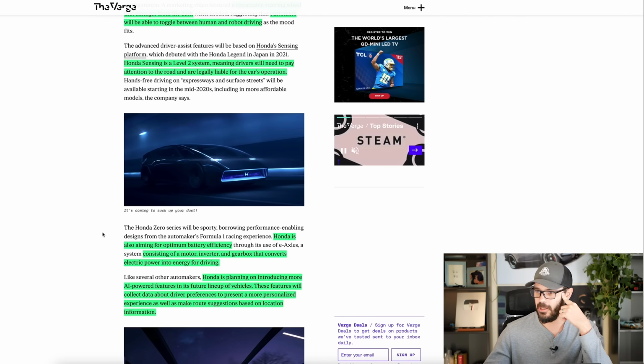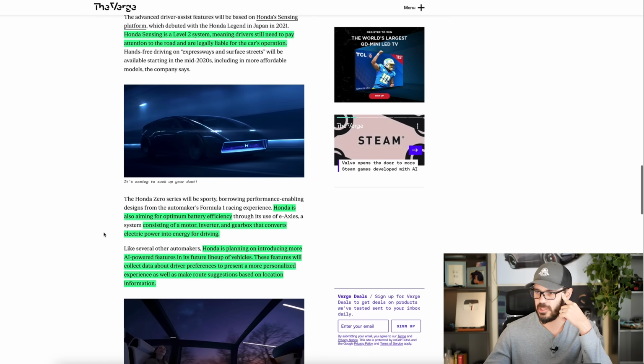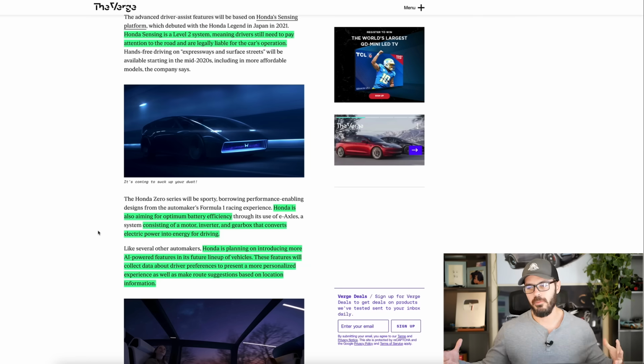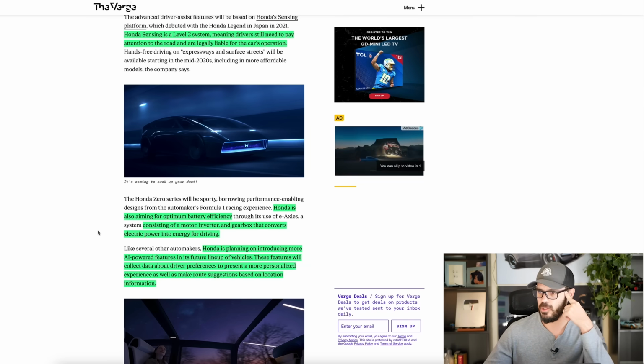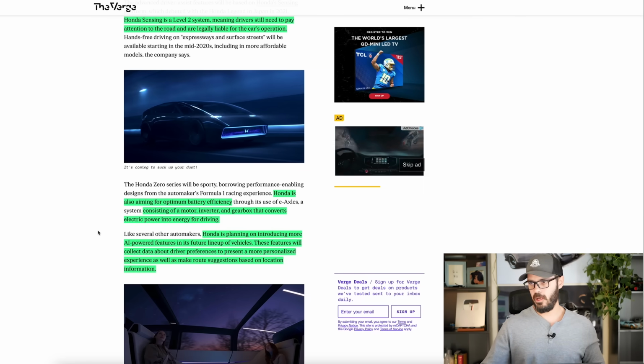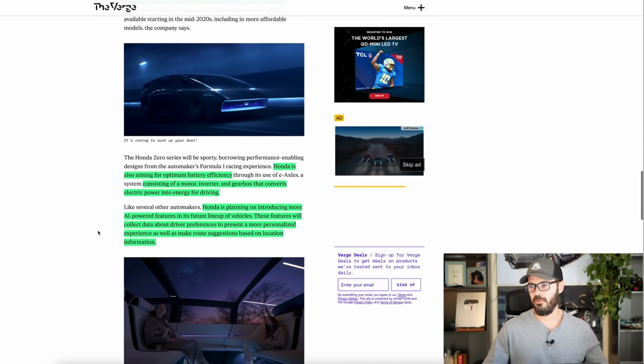So Honda is aiming for optimum battery efficiency, consisting of a motor, inverter, and a gearbox that all of them convert electric power into the energy for driving. Honda is also planning on introducing more AI-powered features in its future lineup of vehicles.